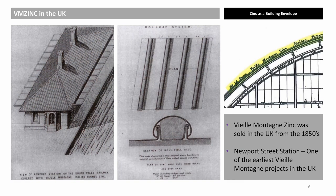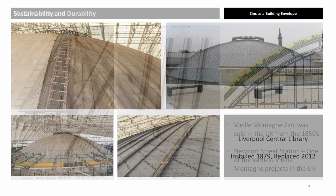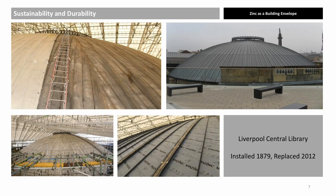Zinc was not only used in the redevelopment of Paris, but was also widely used in the UK for civic buildings, railway stations, King's Cross facade, top right, etc. in the 19th century. However, zinc's use in the UK, unlike in continental Europe, remained quite limited and indeed almost disappeared entirely by 1990. The Picton Reading Room Dome, Liverpool, was built in 1879 using zinc.